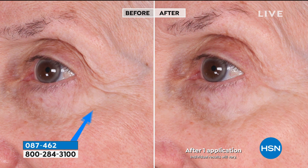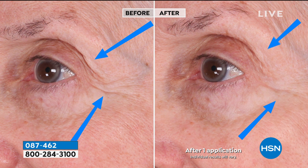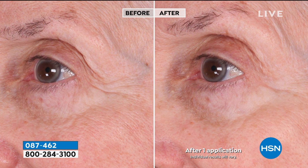Take a look at the hooding right there. Yes. And take a look at the tightness underneath. How often can I do this? Can I do this more than once a week? Yeah, you can go 2-3 times a week, especially before you're going out to a big event.